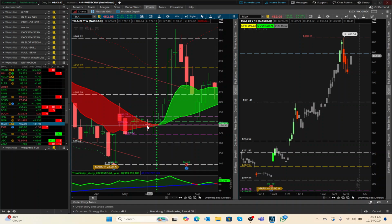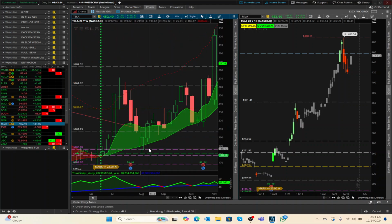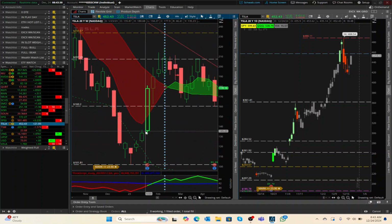I should have been watching for that trend change and a break above the high there. Even still would have been valid. And then a nice juicy pullback where you could have got in, and another nice juicy pullback where you could have got in again. So just one of those things that you kind of got to be on point.